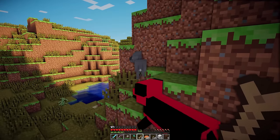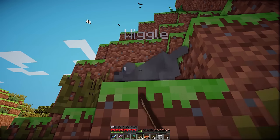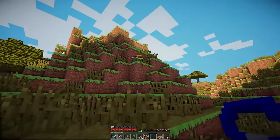Hi. Oh, I don't have one of you. Oh, you're so cute. Oh, come with me. Come home with me. Wiggle? Is that a good name for you? Wiggle, you're probably going to have a crazy texture in about 2 seconds. Wiggle, don't go away. Oh my gosh, this is the most wiggly dog.